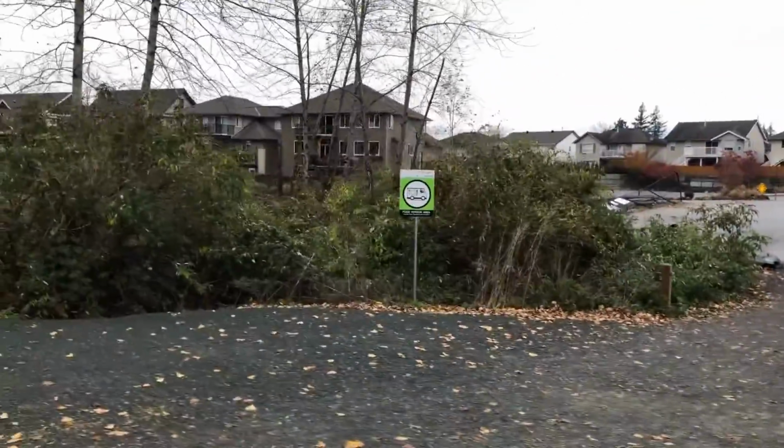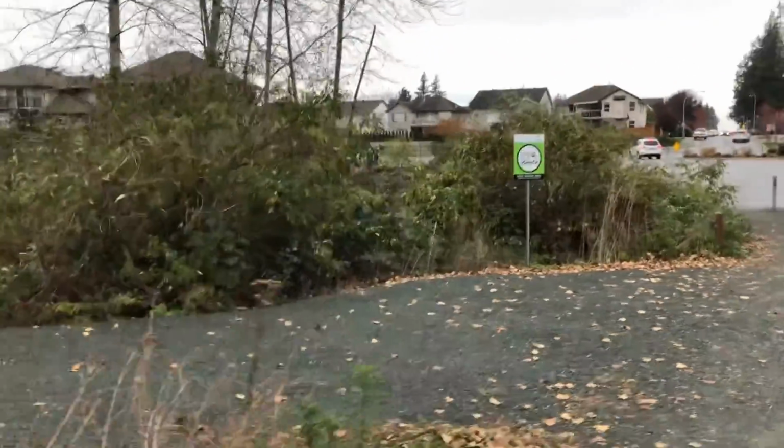And we're waiting for a food truck to come along so that we can get some food.